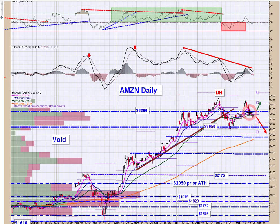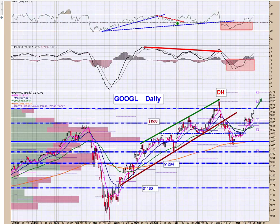So if you're working off of shorter time frames, all those levels have been working great. If you're working off the daily, I think to get long, you've got to take out this 3,260 to get back on the right side of the chart, and then look for a push towards 3,500 and then 3,600. Earnings for Amazon are on Thursday.